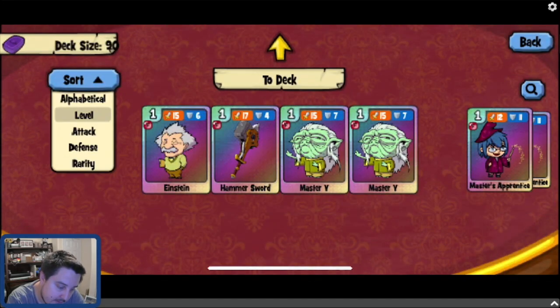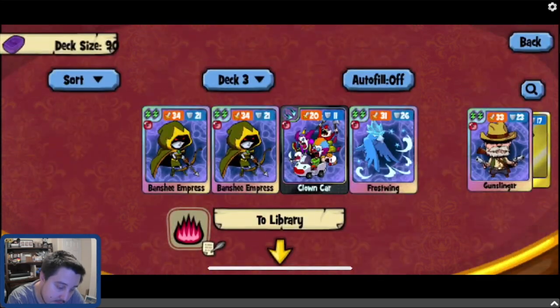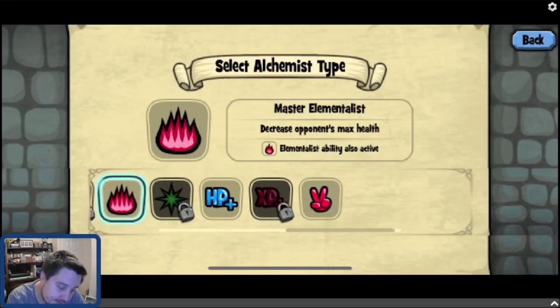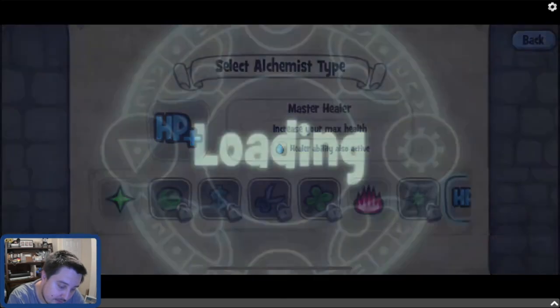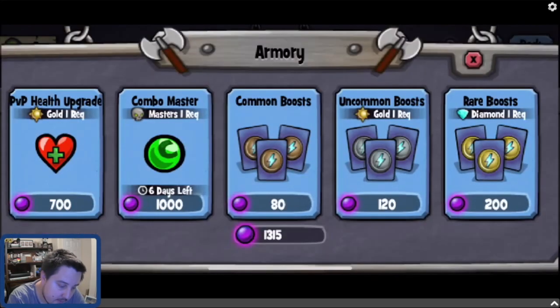Just make sure I don't have anything that needs to be added. I don't think so. And then switch over to HP. There we go. One other quick note here. In the armory, I am saving my orbs. I'm trying to get lucky.